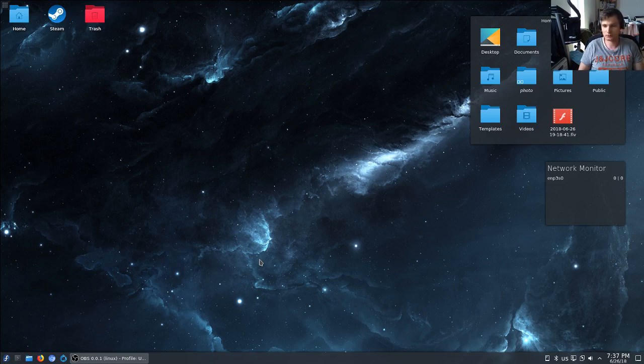Yeah, but especially on a laptop, GNOME looks beautiful, and I can understand the workflow. On a laptop, I think the workflow is much more usable than on a desktop PC, especially with a multi-monitor setup.